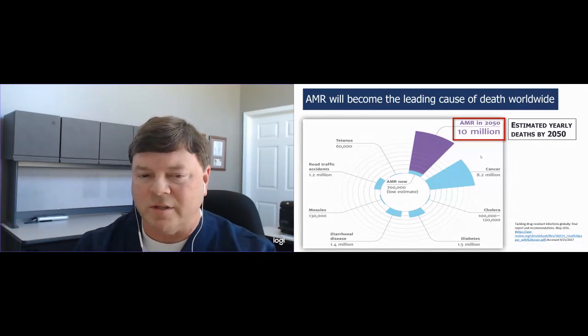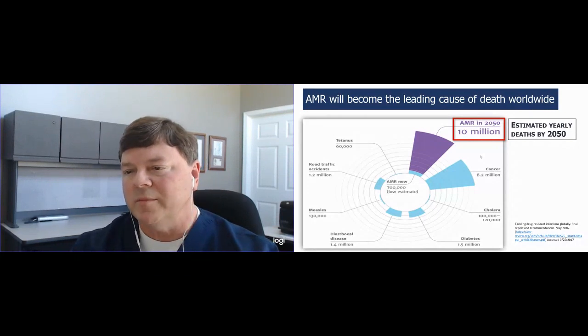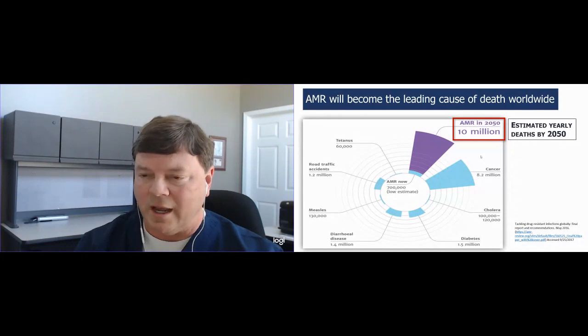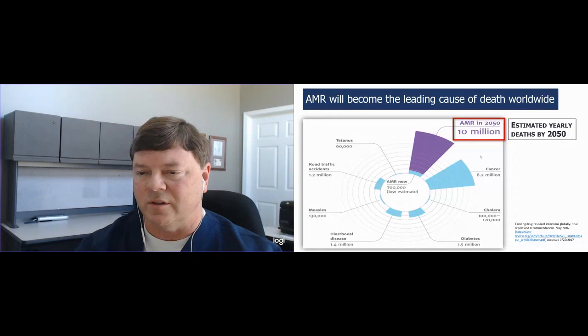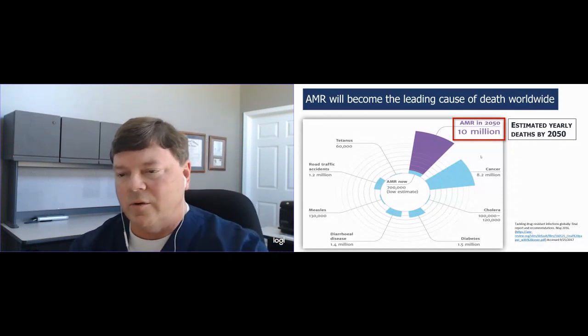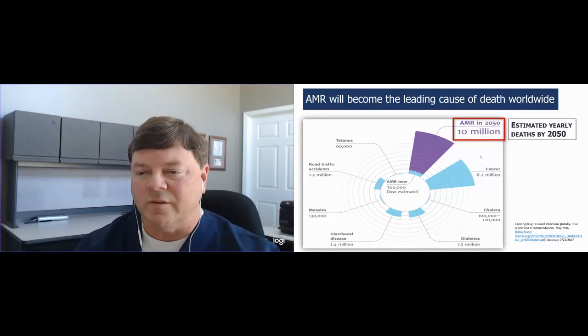Let's think in terms of this. So what are the options? We know the problems. What can we do out there? We know that Clostridium difficile infections are in direct proportion to the amount of antibiotics used, i.e. more antibiotics used, more opportunity for Clostridium difficile infections. So there's that usage piece. Fewer antibiotics equals fewer C. difficile infections.